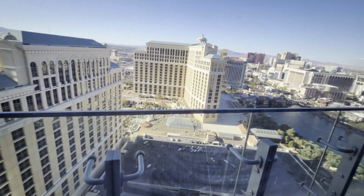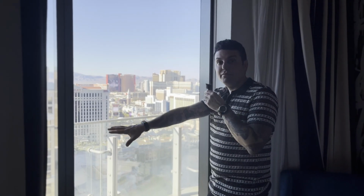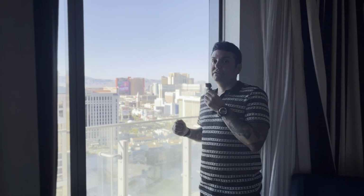So this is not actually a balcony, and that's what's so frustrating. This is just a faux balcony. There's no door here. There's nothing you can get out here. This is just simply for show, and I don't understand why they would do this personally. But as mentioned, not every room at the Cosmopolitan does have a balcony.